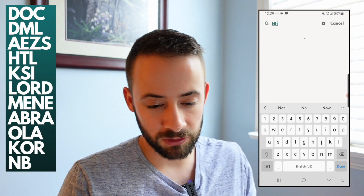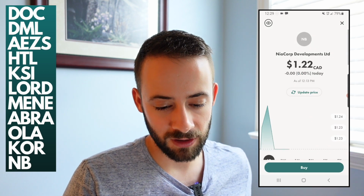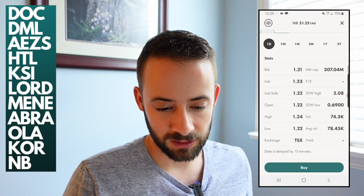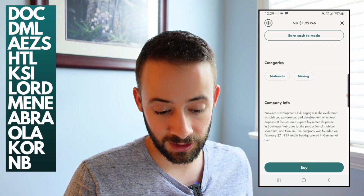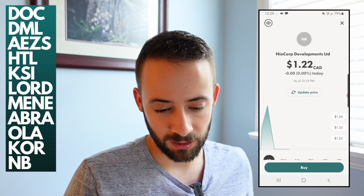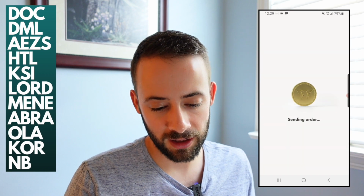The final one on the original list was ticker symbol NB, which is Neocorp Developments Limited. And that's $1.22 per share, 300 million market cap, and it is another mining company that operates in southern Nebraska. So I will purchase 41 shares of NB.